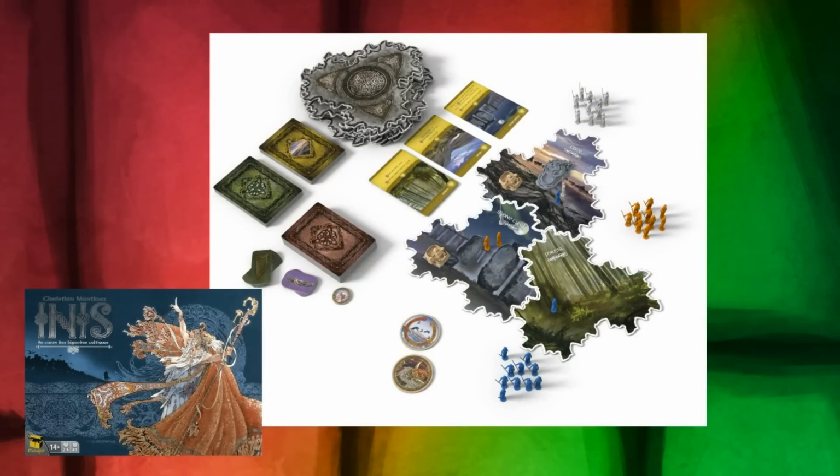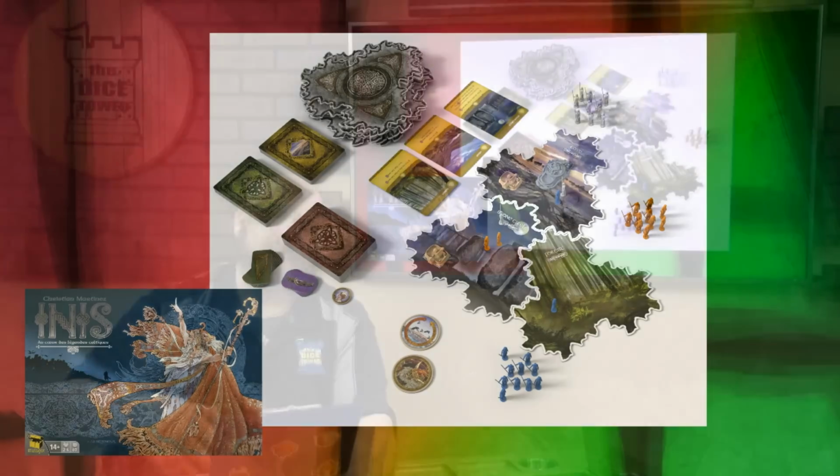It's possible that you can win by just scoring one winning condition, but if somebody else also qualifies for that win condition at the same time, you have to continue and play another round until somebody can have a majority number of winning conditions in their personal cache.